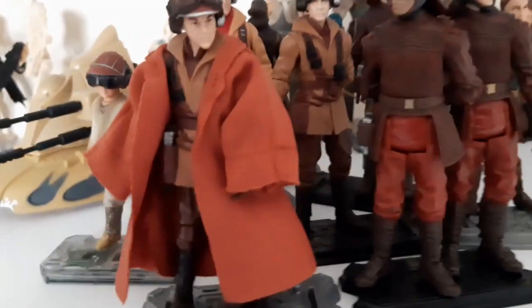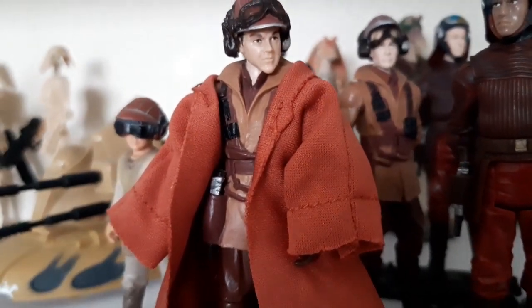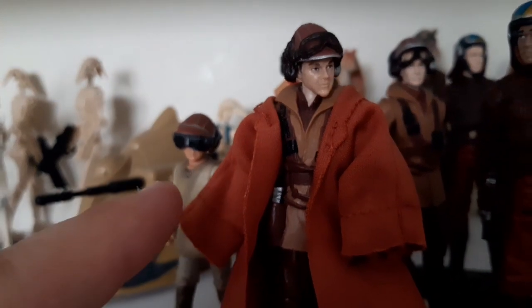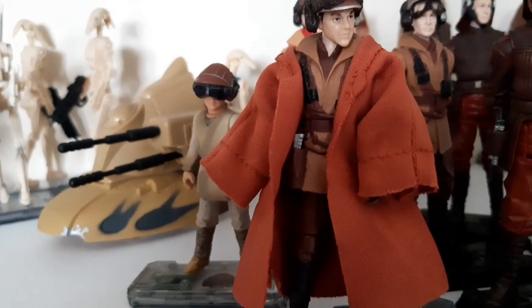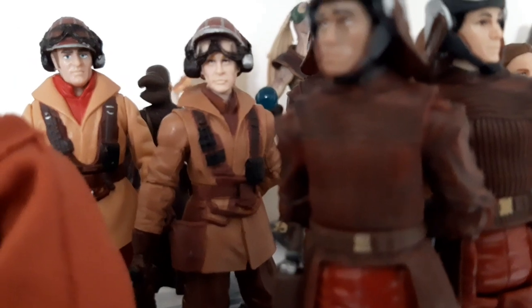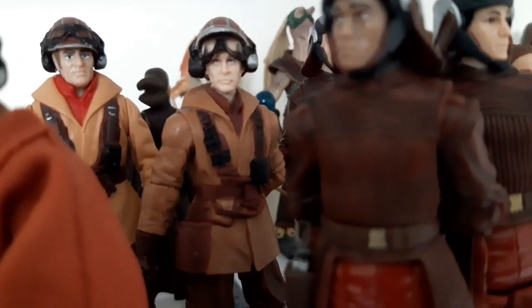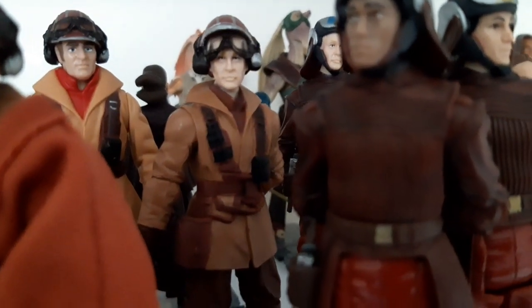I've done a bit of head swapping. See, there's an actual Naboo pilot. There's Anakin, by the way. He's here and not over there, because that's Anakin as he would be in the Starfighter. So this guy's a head swap. There he is again, our friend the Imperial Navy Commander. He's from the Empire. He makes a good head swap.